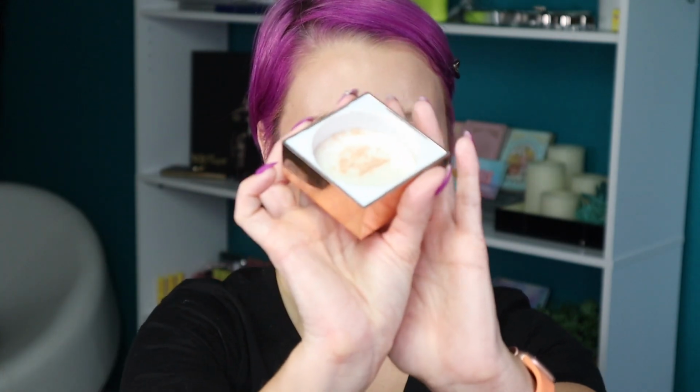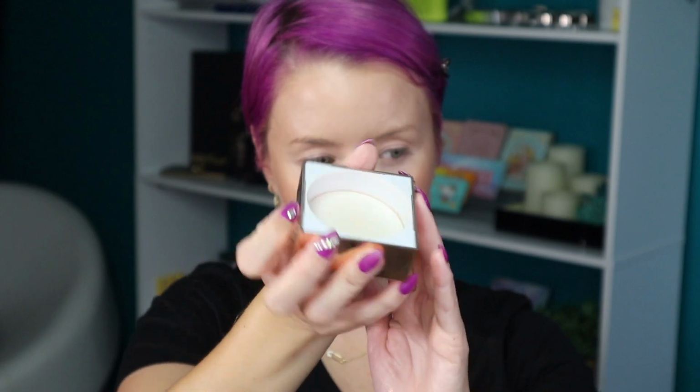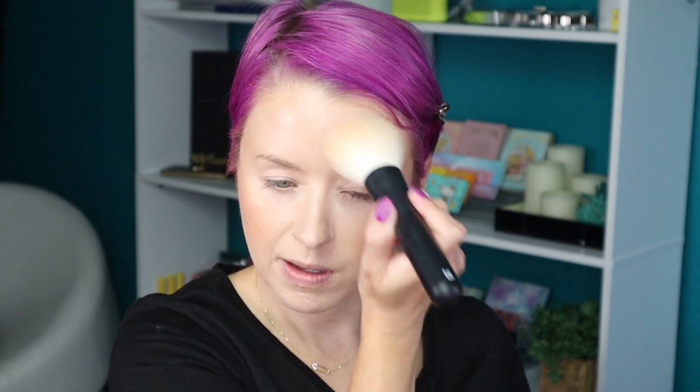All right, now if I couldn't be glowy enough, I'm gonna go in with a light dusting of the Jaclyn Cosmetics Luminous powder in the shade Brighten Up. And if you haven't seen what this looks like, that's what it looks like there. This is the lightest shade, and I think there are 5 shades to choose from. I'm just gonna use the same Rephr number 25 brush. Focus this right in this area. Again, not on my nose.